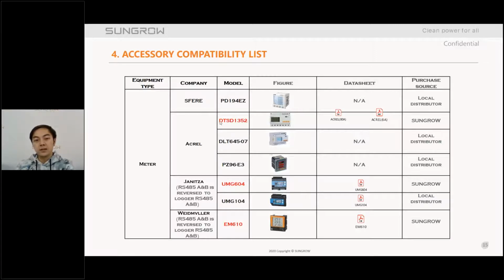As you see, only these three meters: the Anchory DTSD 1352, the Janitza UMG604, and the weather meter EM610. So only these three meters we can directly supply to you.